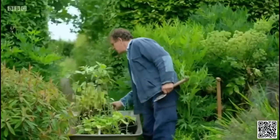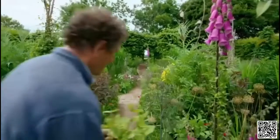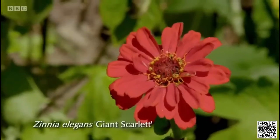Now I've got one more tender annual I've grown from seed here, which I've got the perfect place for, and this is a zinnia. This particular zinnia is Giant Scarlet, and as the name suggests, it's taller than many and is a bright red. Now zinnias, rather like tithonias, can be a little bit tricky to raise from seed because they don't like being too wet. Once they're in the garden, they're absolutely fine.